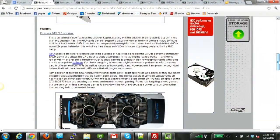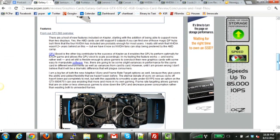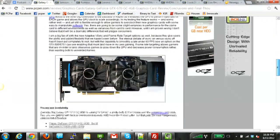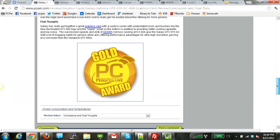It came very close to performing as high as the GTX 680, even though it has one less SMX unit. It has 192 fewer CUDA cores, but it does have twice the memory, which is nice. So you can see this one got a gold award. It's shiny.